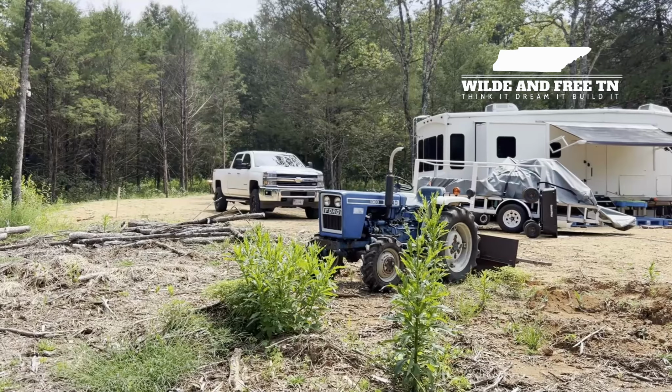Hi, we are gonna start using the tractor to clear some areas around these fires so I can start burning right now. Hopefully too many rocks won't get in the way. Small tractor. Hopefully I'll be able to use it right here. I don't know, we'll find out. I'm gonna get going on it right now.